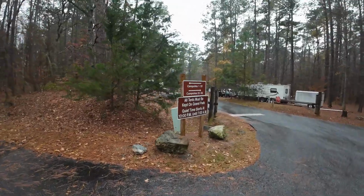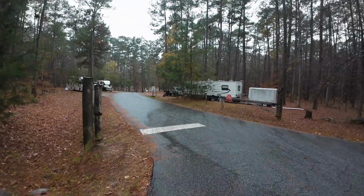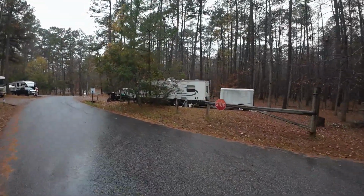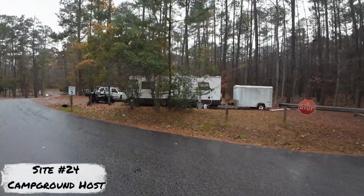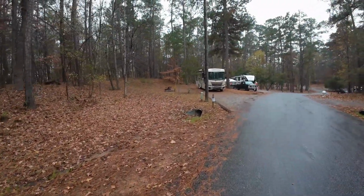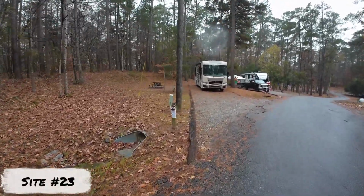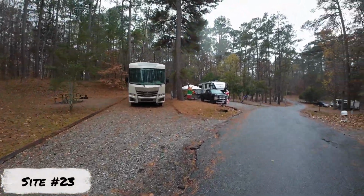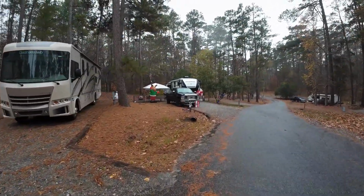Alright, so now we're going to pick back up sites 23 through 62. So when you go to the right to go to those sites, immediately on your right you see the campground host is at site 24. So I'm sure you cannot book that unless you want to be a host. Site 23 is straight ahead on the left as you're coming down the road. 23. I think you can book 24. There's a clipboard thing right there. Maybe. Okay. I just always assume the campground host ones are unavailable.